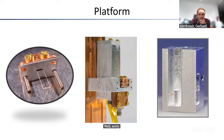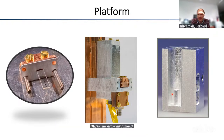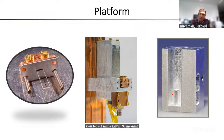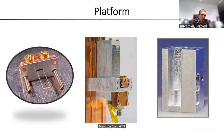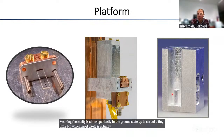Okay, so sorry, can you repeat? It's sort of the thermal noise. Yeah, I'm asking what is the effect of environmental thermal noise? Because you're implying a controlled thermal noise that is at high temperature. Oh, you mean the environment? Okay, yeah. So the cavity itself is at a temperature of a few tens of millikelvin. So if we measure the residual excitation we have in the cavity, we typically find a percent or two, so something relatively low. Meaning the cavity is almost perfectly in the ground state up to a tiny little bit, which most likely is not even coming from the physical temperature of the cavity, but rather is just noise coming in via the controller.